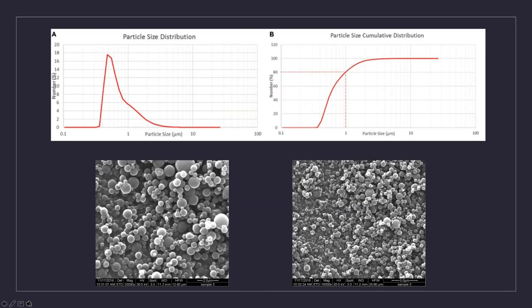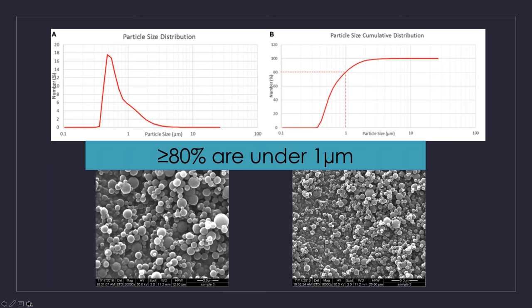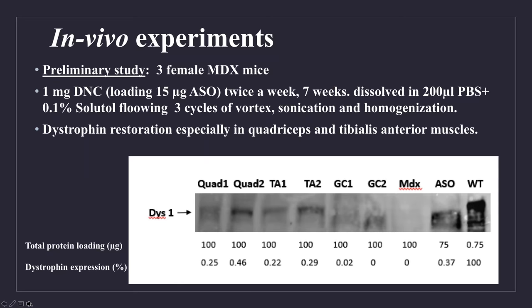Here you can see that the double nanocapsules are very homogeneous in size and morphology, and that, as we desired, 80% and sometimes even more of the double nanocapsule population were under 1 micron. So we went to a preliminary in vivo experiment with 3 MDX mice, which are Duchenne-infected mice, where we want to skip their exon 23.